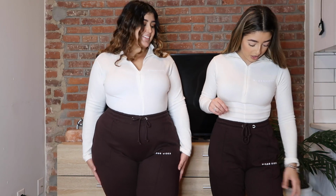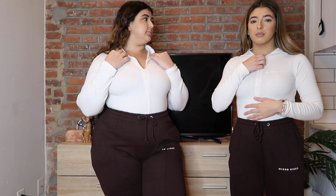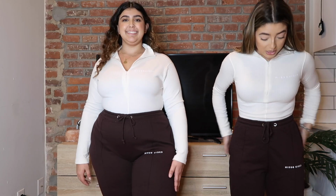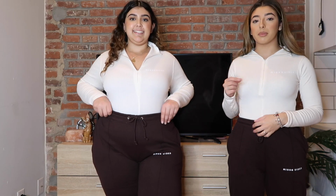And then these sweatpants are so cute. I love the color. I'm obsessed with the sweats. Brown. Oh, what size are you wearing in the top? I believe a 14. I think this is a size 4. But it's super stretchy. This one fits very true to size, as you guys can see. With the sweatpants, they're a tiny bit big on me.